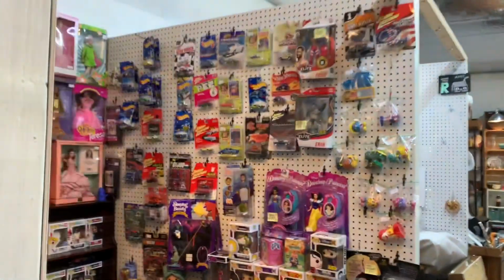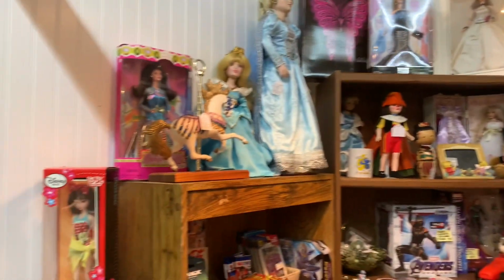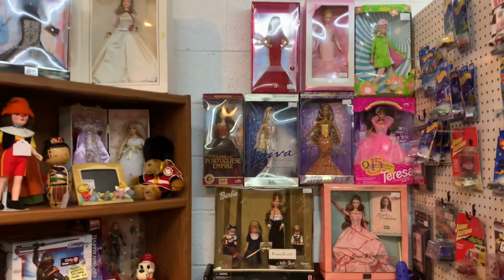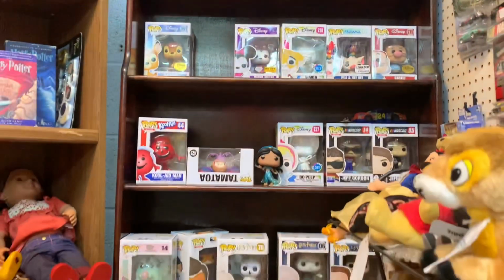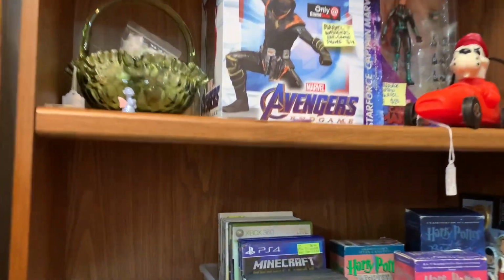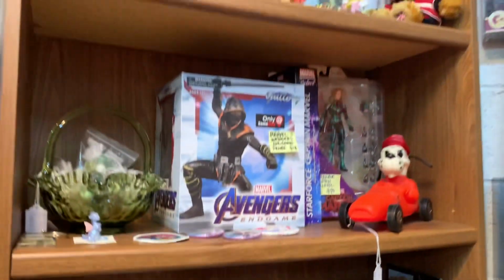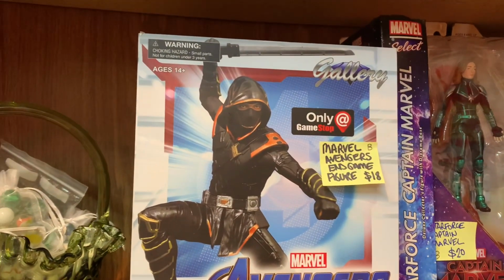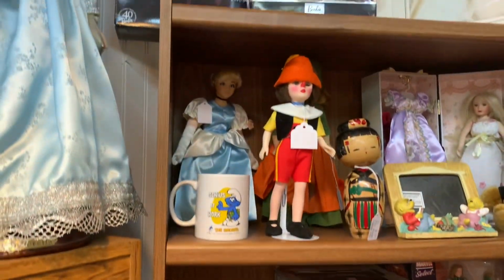Okay. This is Tracy and Susan's other space. This is Toy World. I love it here because I love my vintage toys. Lots of Funko Pops here as well. We've got some Xbox games, Nintendo DS, PS4, Avengers figurine. I mean, something like that, $18, which, you know, on eBay it's going to go for quite a bit more.